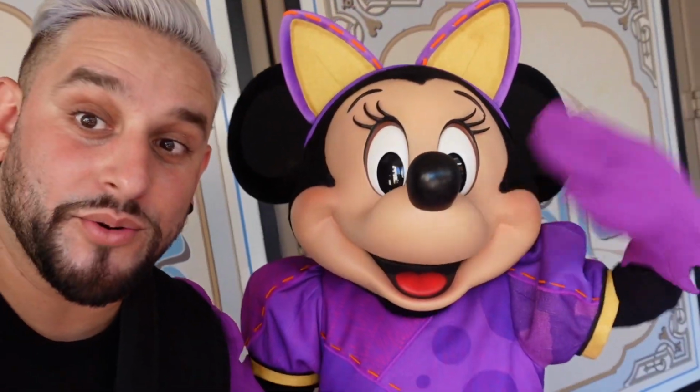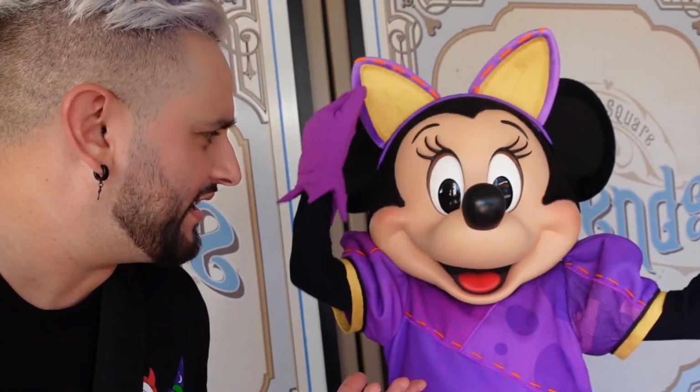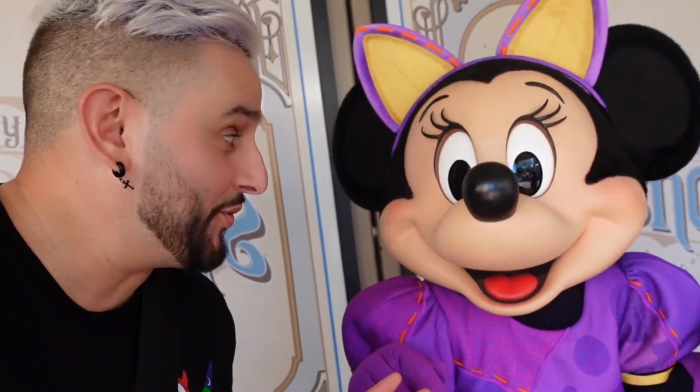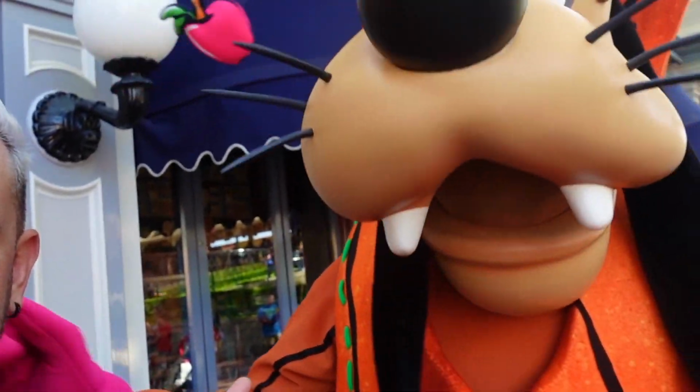Alright guys, I'm here with the cutest cat mouse ever. I really don't know, it's a cat mouse, right? Okay, that works. And she's ready to basically celebrate Halloween with everybody. Happy Halloween, guys! We got Goofy.